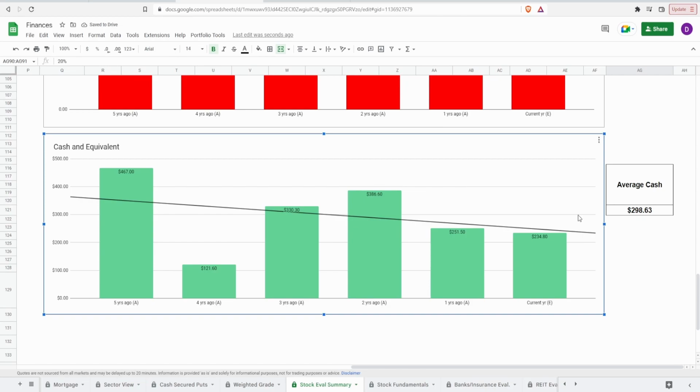Coming now to the cash and equivalents, they currently have $234.8 million with an average of almost $300 million.